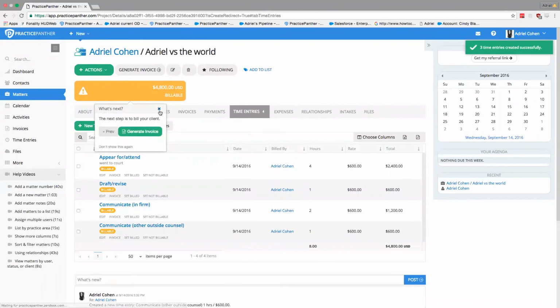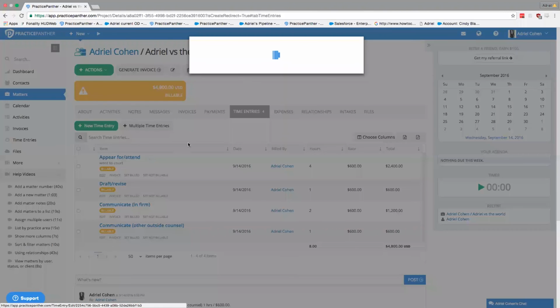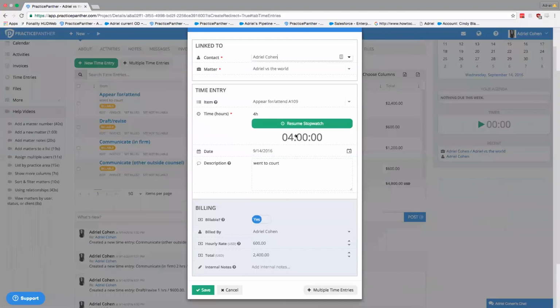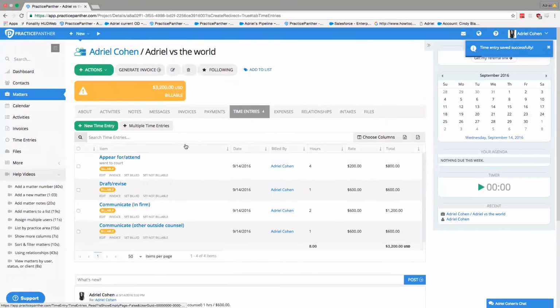Yes. Can you adjust that? In the actual time entry? Of course. So if you want to adjust a rate within the matter, it'll automatically adjust. So if I were to go and edit this right here, and I wanted to go into this right over here and put like $200, it'll automatically update on its own. Nice. Okay. And then you can just press save, and then you're done. And that's all you had to do.